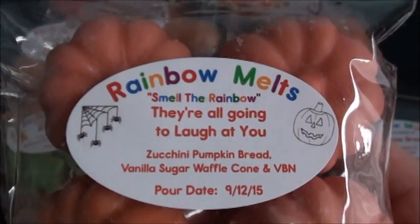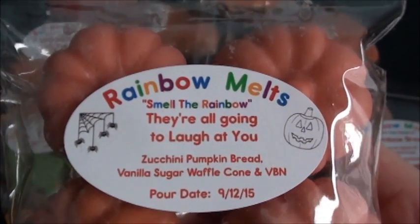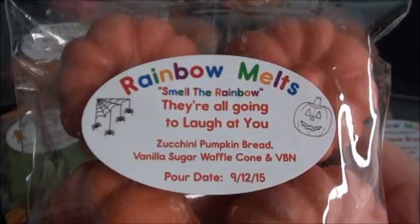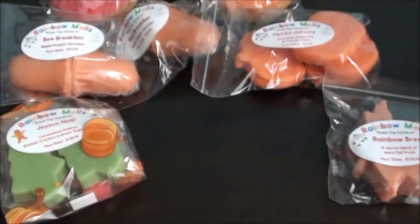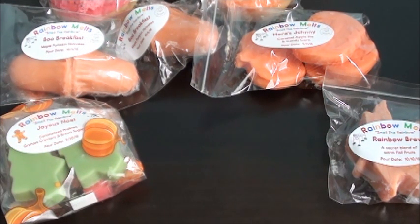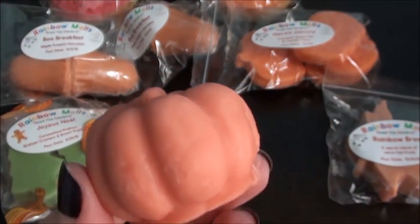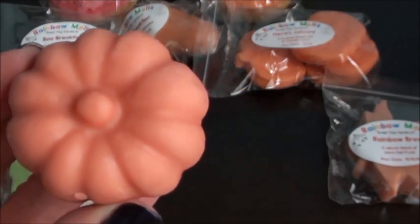So the first thing I got is a 4-pack of pumpkins, and they're all going to laugh at you, which is zucchini pumpkin bread, vanilla sugar waffle cone, and vanilla bean noel. I do have samples. I'll get to those in a minute. These are pretty big pumpkins. It looks like they're about 1.2 ounces or so maybe.